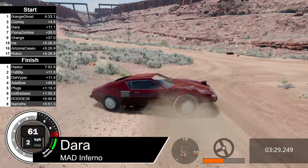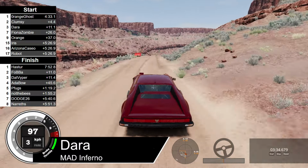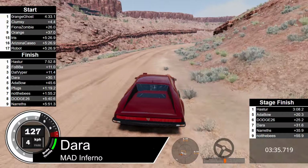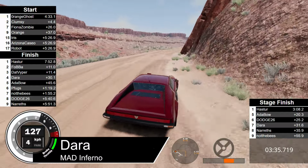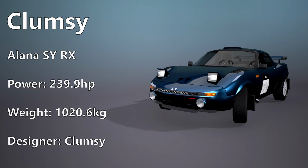Now over the crest into the hairpin. Seen a couple of people run deep. Darth, maybe a little bit of over-rotation, but holds on to the car well. They come up to the end of the stage. It'll be a 3:34.7, finishing still 31.6 seconds off the stage win.